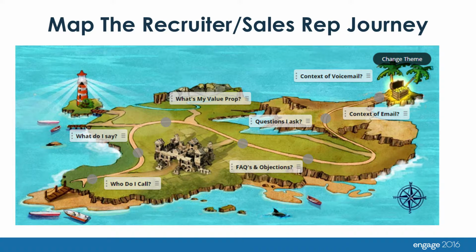Who do I call? If a high-tech staffing company hires me here in Boston, and I go through training and get my information on Bullhorn and learn about our service offerings, my next thing is, all right, I'm ready to hit the phone. But I've got thousands of companies to call on here in Boston. How do I whittle that list down? What's the best practice? Where's the best place to start?